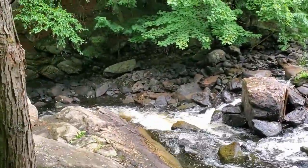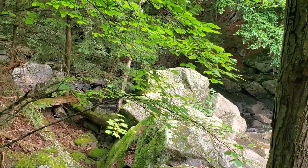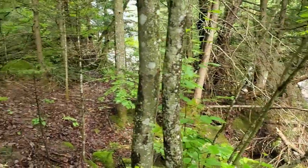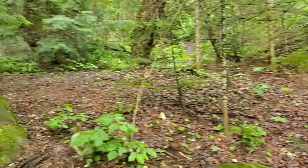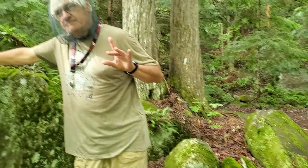So pretty. Lots of rocks. So, rocks are going down, the water's going down that way. That means we got a pretty good incline on that portage. And there's still bugs here.